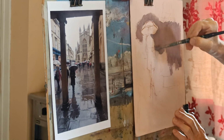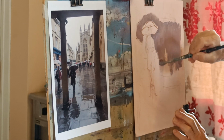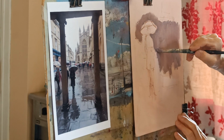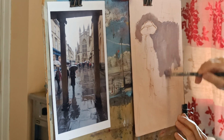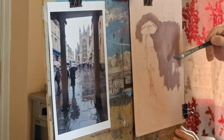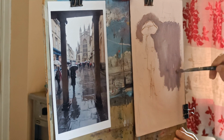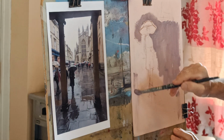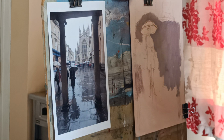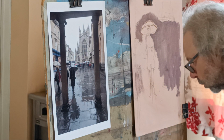I can work into this figure here. That really comes right the way down to here, and up a little bit just in there. The figure herself, let's go to a slightly smaller brush.